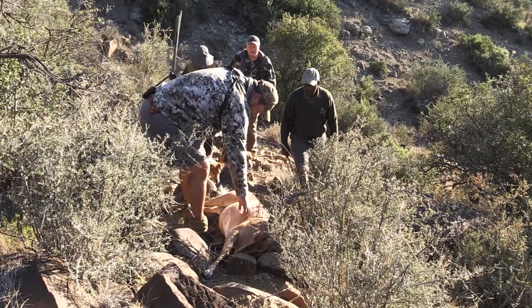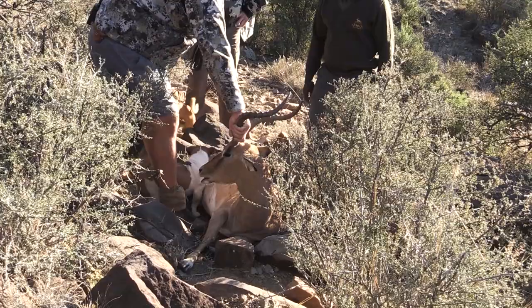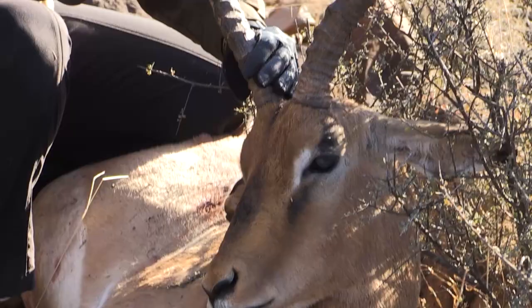That's a neat looking animal, eh? Pretty. Check how old he is. Look how worn down he is. But he will make a beautiful flat skin. That is a pretty animal. Well done, Rhonda. Got him right there in the side. A little far back. A little bit, I mean, it works. It's in the zone. I got my Impala at about 328 yards. One shot. Great way to start the day.